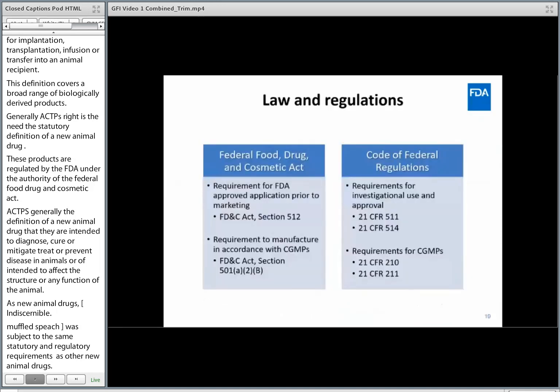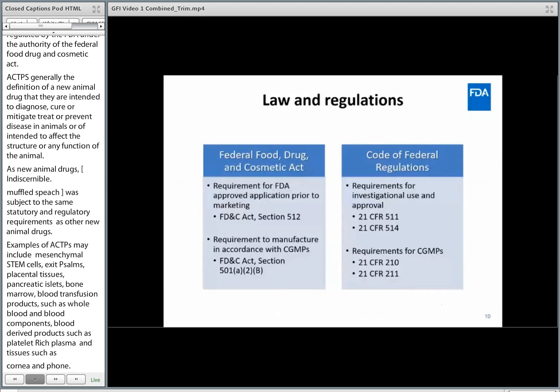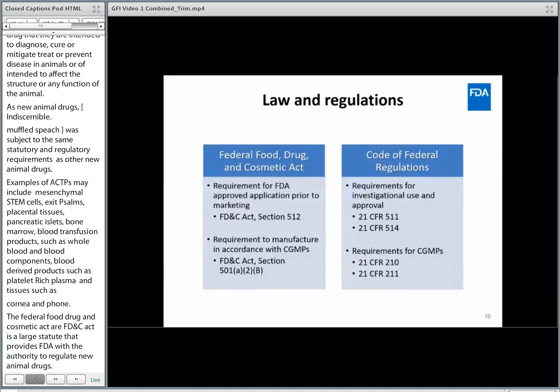The Federal Food, Drug, and Cosmetic Act, or FD&C Act, is the law or statute that provides FDA with the authority to regulate new animal drugs. The law requires new animal drugs, including ACTPs, to have an approved or conditionally approved new animal drug application or index listing prior to marketing.